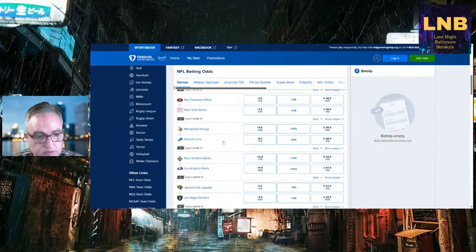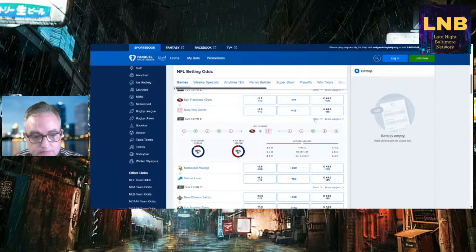San Francisco is playing the Giants at 1 o'clock. The New York Giants in New York. The 49ers are 2.5 point favorites. I'm taking the 49ers. Okay.